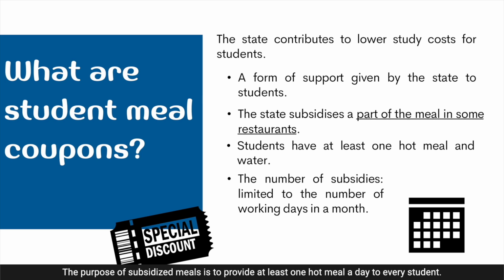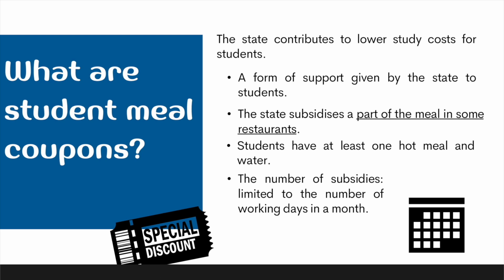The purpose of subsidized meals is to provide at least one hot meal a day to every student. Subsidized student meals or student coupons allow students to get at least one hot meal and water or soft drink at no extra charge. You get a coupon for each working day of the month. The number of subsidies you can receive is therefore limited to the number of working days in a month.